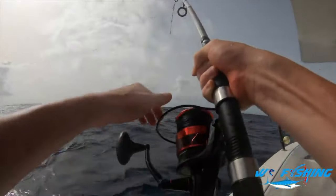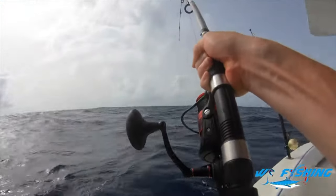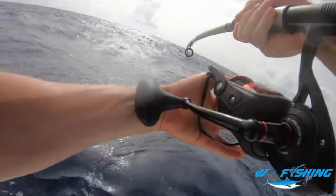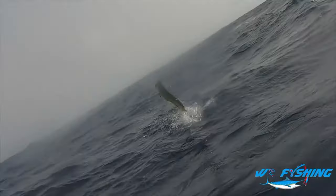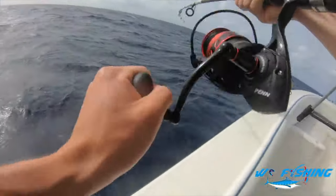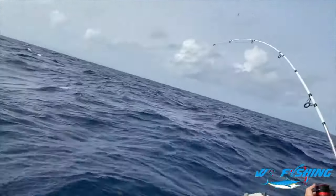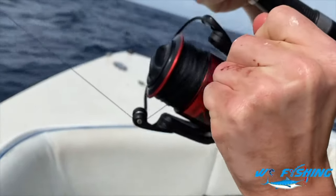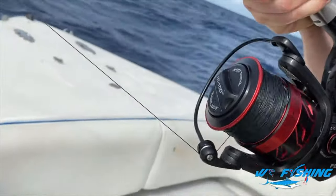How far out is this? Decently far out. Oh. Still running. This side. Oh my God. Don't grab with him. He wants to go that way, Chris. Go ahead. All right, here we go, guys. Oh my God. I gotta tighten this thing a bit. He can handle more than that. A little bit, that's fine. Yeah.